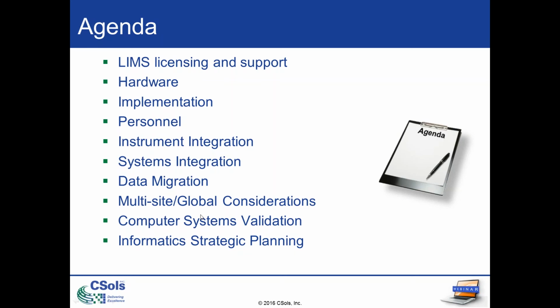Actually, just out of curiosity, Megan showed you how to use the raise hands. So if you are in a situation where you're either putting in a LIMS or have a LIMS for multiple sites or across the globe, could you raise your hand real quick so I get an idea of the audience, to see whether I need to spend a great deal of time on that topic or not. I'll give you a second here to react. So if you are in a multi-site or global situation, please raise your hand at this time.